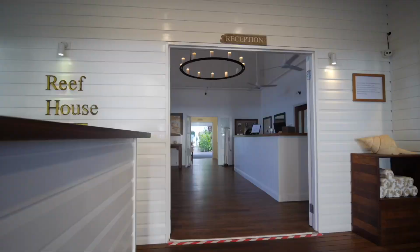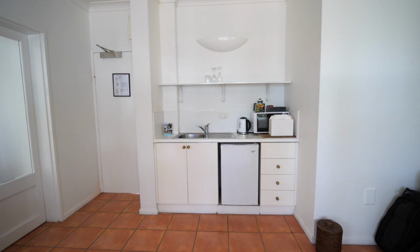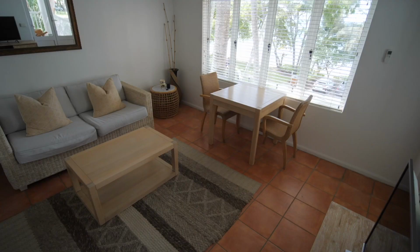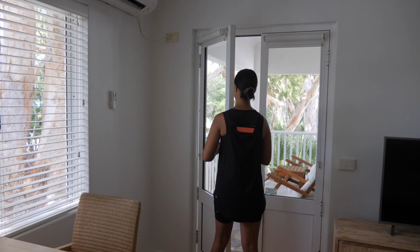Right, we can finally show you around now. Right, so this is the room. This is an ocean view king suite. And being a suite, we've got all of the things. We've got a kitchenette, we've got a living room with TV, and also a dining room. And then out here is our favourite part. This is the balcony. Sorry, double aircon, which is very important here.